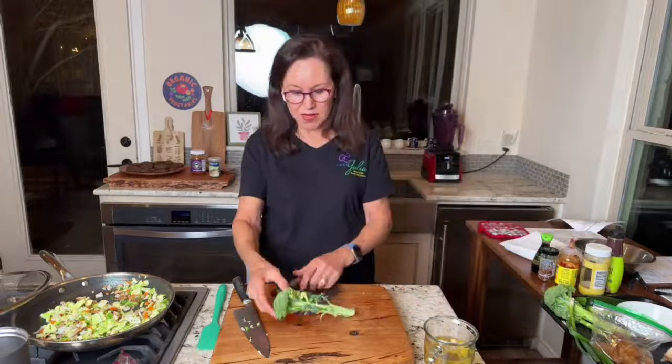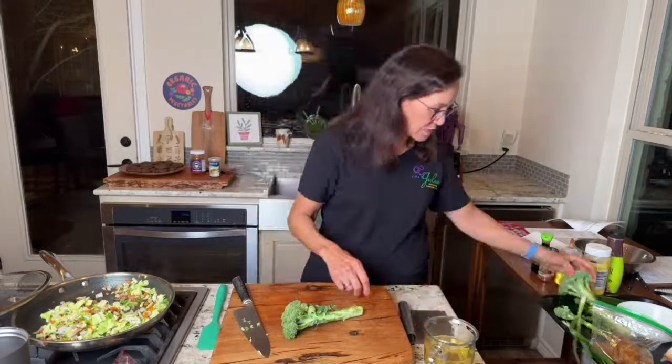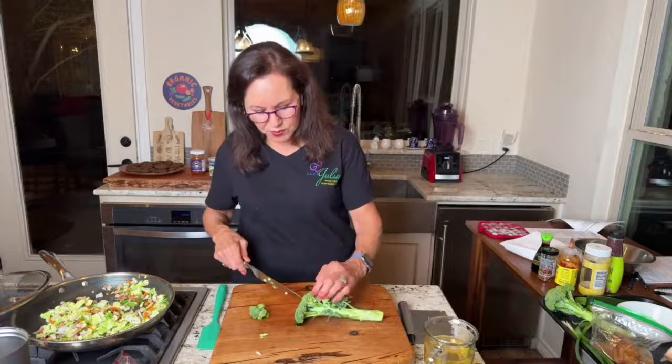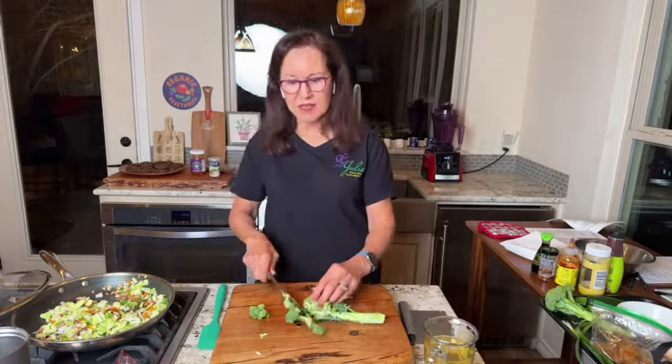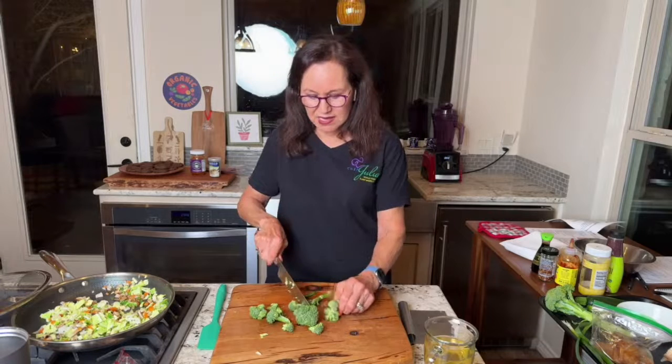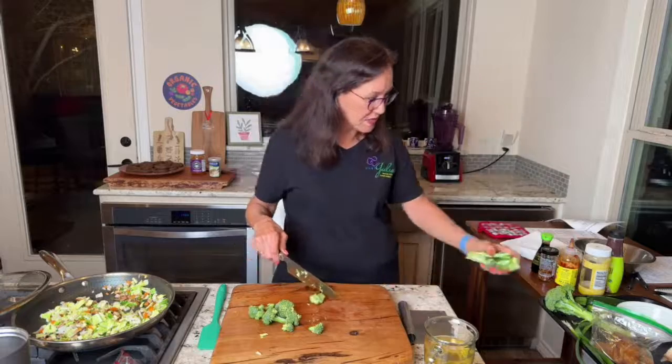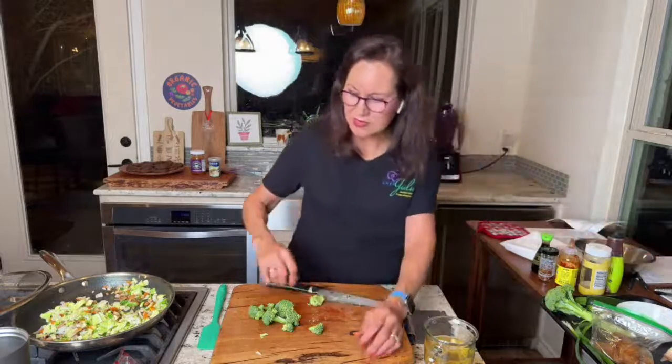I had broccoli from my hot pot. And this broccoli is not the best looking broccoli, so I'm only going to pick the pieces that I think look really good. Some of them kind of have that, it's not really yellow, but it's not the brightest green that I like. So I'm not going to use those pieces.